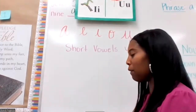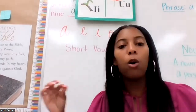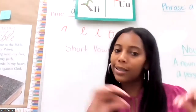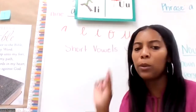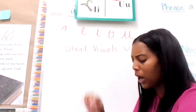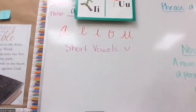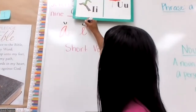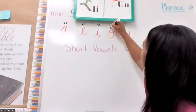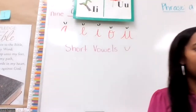So whenever I say we mark them, that means when we want to show that the vowel is short inside of a word, we mark it with what's called a smiley face. We put a smiley face right above the vowel to show that it is short. Let me show you right here what that means. So if I have a short vowel A, I put a smiley face, smiley face. See, I'm putting it over each one. That's how we mark the short vowels, with a smiley face.